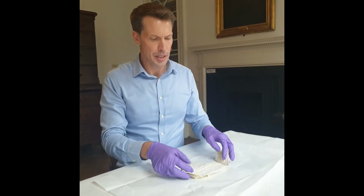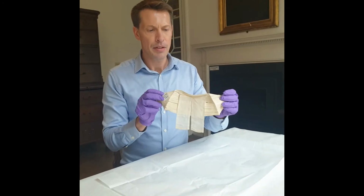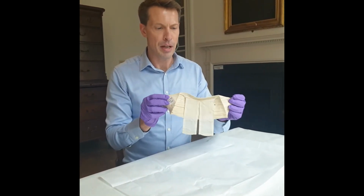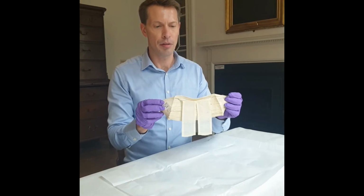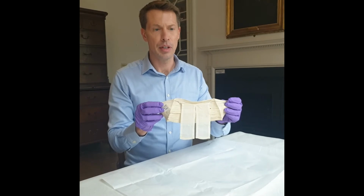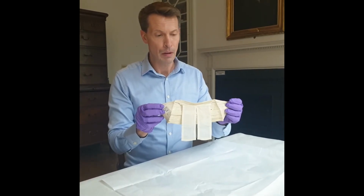Here is our third item we're looking at today, a very special item. These were John Wesley's preaching bands. Now, preaching bands still form part of clerical and academic dress. They are also worn in amended form by lawyers and barristers in court.